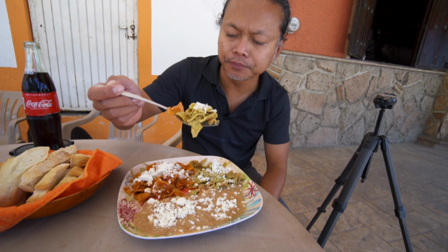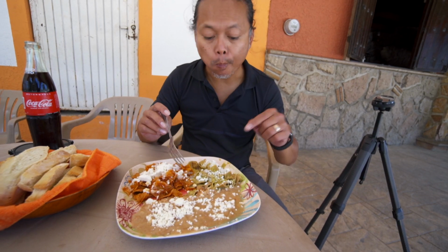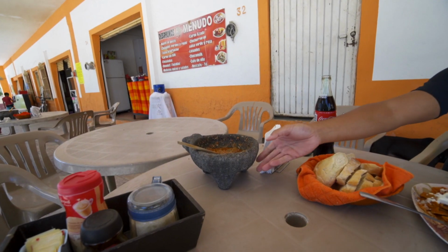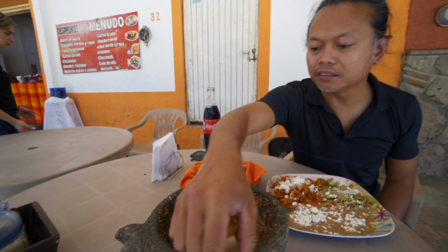This is the verde, right? Yes. The verde is more spicy than the rojo. And this is just spicy. Like a condiment? Yeah, that's like a common condiment right there. That's a sauce. And what's in it?